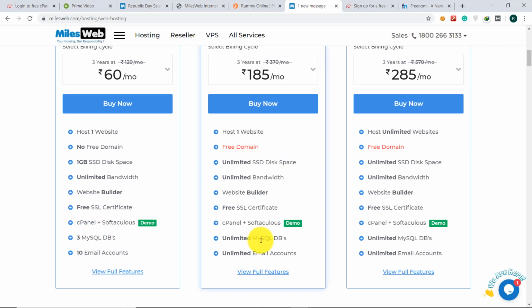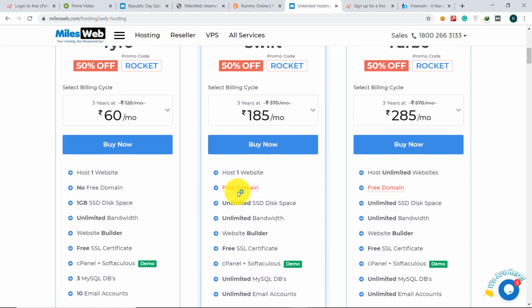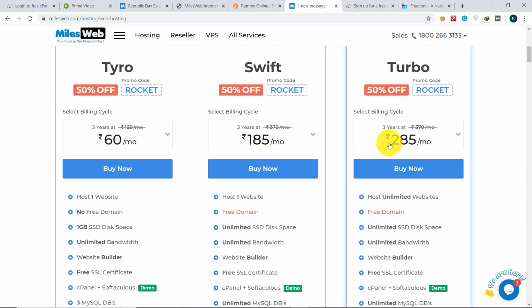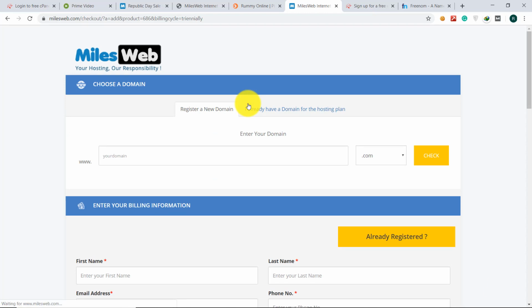So what is SSD and what is HDD? You can just type it in Google. SSD is faster and has more powerful processing than HDD. So I recommend you take Swift because it offers a free domain as well as a free SSL certificate. But why not Turbo? If your traffic is building up and you're getting more traffic, then you can easily shift to Turbo. So I click on that for checkout.